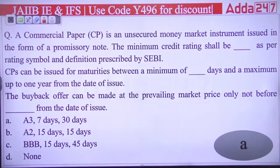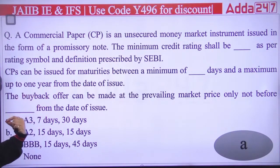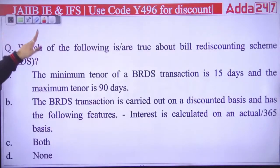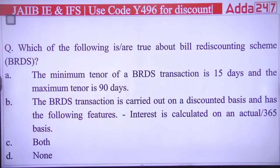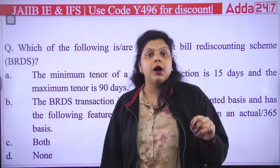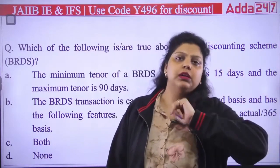Rating A3 is required, the minimum days are 7, and you will be allowed to buy back the commercial paper after 30 days from the date of issue. Okay, so the right answer is A. I don't know why I keep saying certificate of deposit in place of commercial paper, but we were talking about commercial paper there. Okay, the minimum amount in the commercial paper is the same as the certificate of deposit, that is 5 lakh, and thereafter multiples of 5 lakh.